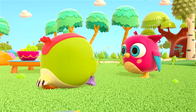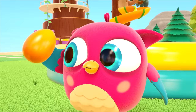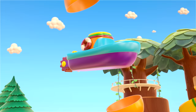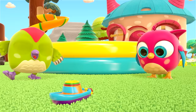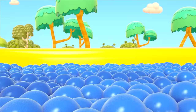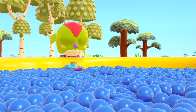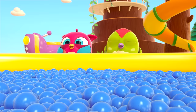Peck Peck is sitting on it. You don't need to sit on toy eggs. Something's rattling inside. Let's just open it. A boat! Yes, there was a boat hidden in this toy egg. Let's put the boat into our sea of balls. Toot toot! Peck Peck is blowing and the boat is moving. What are those, birdies?